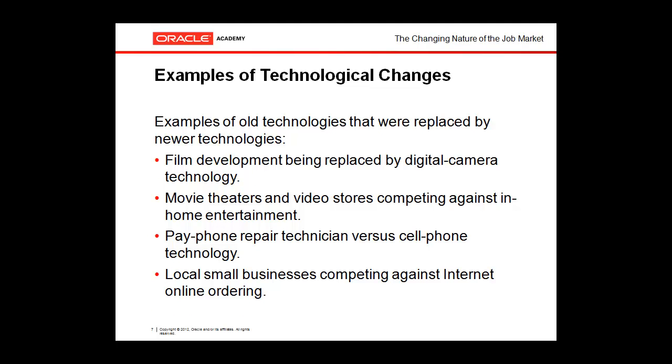Digital cameras have usurped the film development industry. The availability of movies in the home has created great competition for movie theaters and video stores. Payphones are very rare in some countries given the existence of cell phone technology. Small businesses are competing against internet companies, and in many cases, education is becoming available online. The point to consider here is that technologies are constantly changing, and when planning your future, it is important to make sure that you keep your skills current, you learn new technologies, and you keep abreast of changes in your field of interest so that you do not get stuck in a technology that is on the decline.